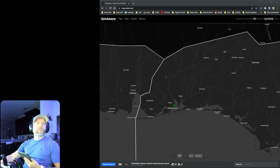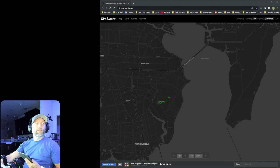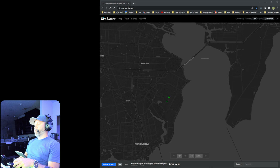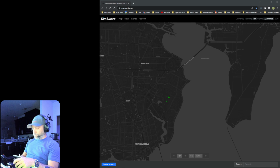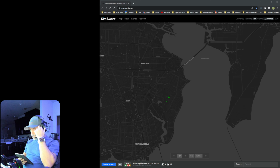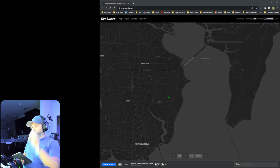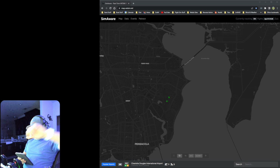So what I'll probably do is go ahead and just let him know that I'm waiting. Jacksonville Center, Citation 173 Romeo Lima. Citation 173 Romeo Lima, Jacksonville Center, go ahead. Looking to pick up IFR to Tampa. Citation 173 Romeo Lima, Jacksonville, clearance on request. All right, so clearance is on request, which means he's trying to look up my flight plan and make sure that it's applicable. And then he'll come back to me.